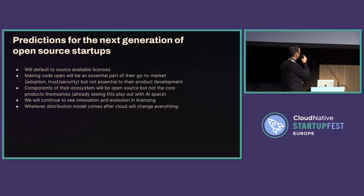I think you'll see companies where big components of the ecosystem are available. And you're seeing this trend today with AI companies a lot. They might make some of their training data public, open source. They might make some of the libraries and frameworks. But the core product that they're selling, they're keeping closed. And I think that's a trend you're going to start seeing a lot more.